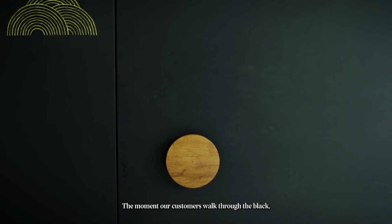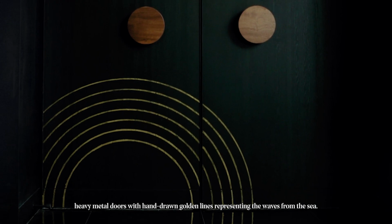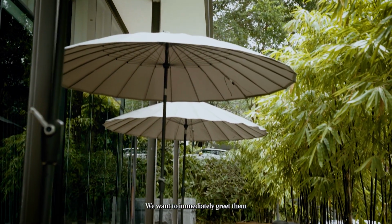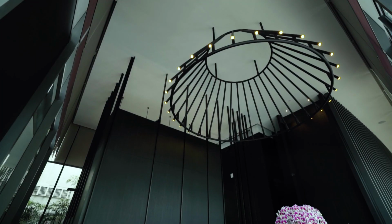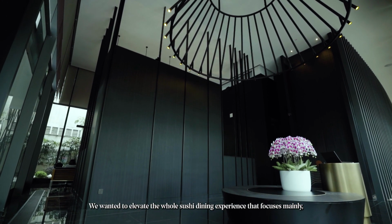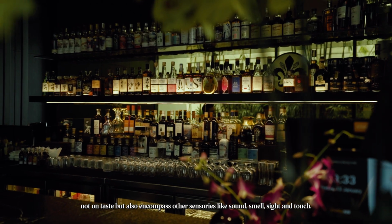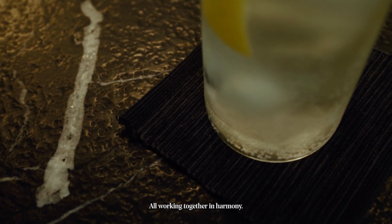The moment our customers walk through the black, heavy metal door with hand-drawn golden lines representing the wave on the sea, we want to immediately greet them and bring them to an urban oasis within Damansara Heights. We wanted to elevate the whole sushi dining experience that focuses mainly not just on taste, but to also encompass other senses like sound, smell, sight, and touch, all working together in harmony.